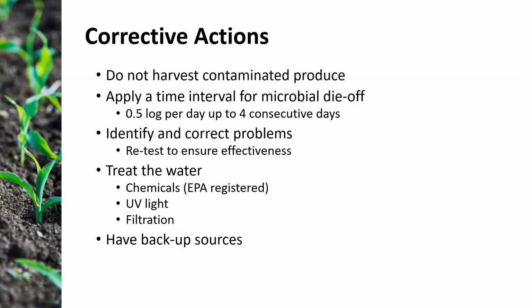If you do find out that the water is contaminated, you need to make sure you do not harvest contaminated produce. It specifically states in the produce safety rule that you cannot harvest contaminated produce. Even if you're exempt from the rule, you do not want to harvest contaminated produce. It's too risky, and you don't want to potentially have to do a recall or cause a foodborne illness outbreak.